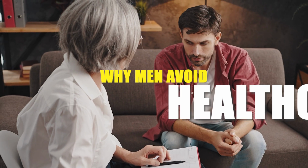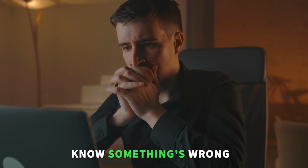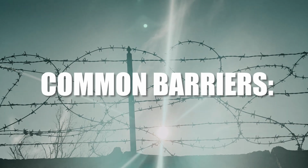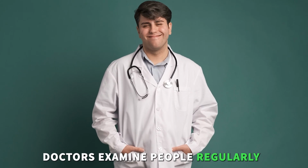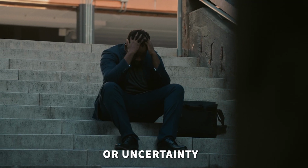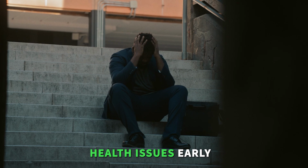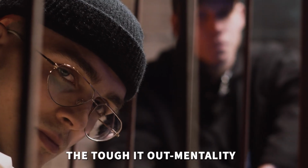Let's address the elephant in the room. Many men avoid seeking medical care, even when they know something's wrong. Common barriers include embarrassment. Remember, doctors examine people regularly. It's routine for them. Fear. Letting fear or uncertainty delay a checkup can make it harder to catch health issues early, and early action often makes a big difference. Stoicism, the tough it out mentality.